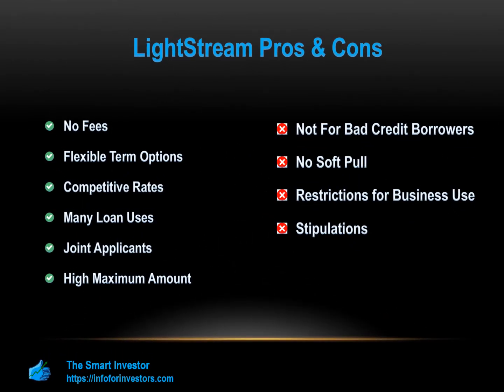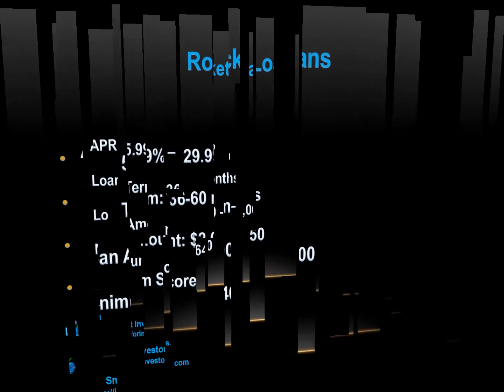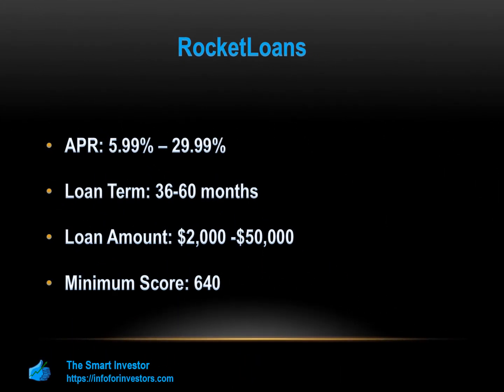3. Rocket Loans. Rocket was founded to offer a rocket-fast loan processing system to provide personal loans to eligible borrowers. Rocket is part of the Quicken Group, which includes Rocket Mortgage and Rabbit Advance. Qualifying for a Rocket loan is contingent on creditworthiness rather than business type. You can use your loan for any purpose, including starting a business.